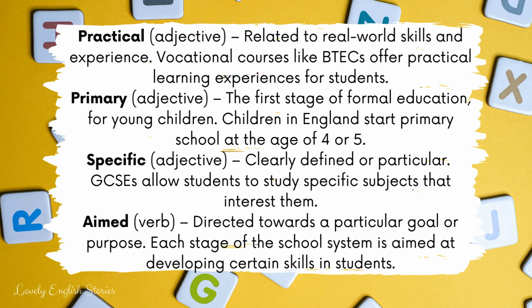Primary, in the case of the story, is the first stage of formal education for young children. Children in England start primary school at age 5 or maybe 4 in some places. Specific means clearly defined or particular. GCSEs allow students to study specific subjects that interest them. What subjects would you choose?